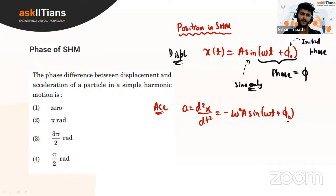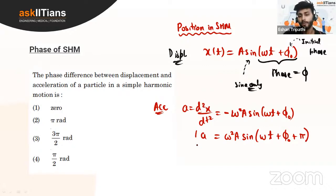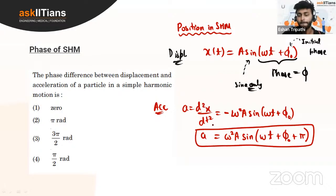So are they having the same phase? No, actually they are not. There's a negative sign here. You're going to bring that negative sign also inside. Can I say it's going to become omega square A sine(omega t plus phi naught plus pi)? Do you agree with this? Because there's a rule in trigonometry that sine(theta plus pi) is minus sine theta. That I am using. Yes, exactly, astronaut. So this minus sign I'm bringing inside by adding a pi over here.